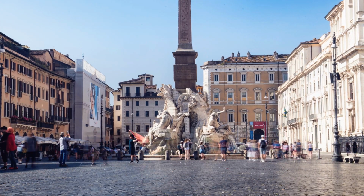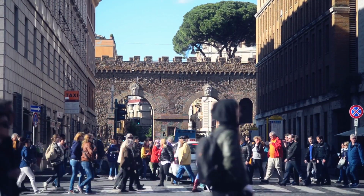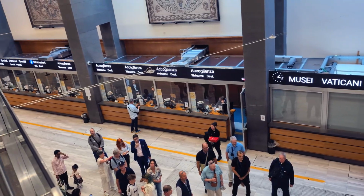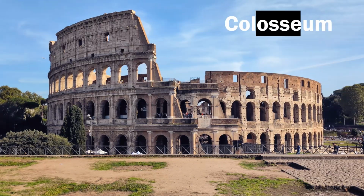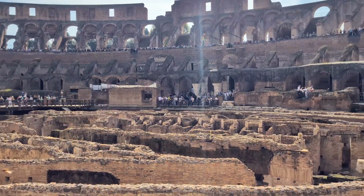There's an undeniable energy here, where millennia of history meet vibrant street life around every corner. We had 2 full action-packed days to try and see the highlights. Day 1 was a deep dive into ancient Rome. We started at the Colosseum, truly mind-blowing to stand inside and imagine its history.